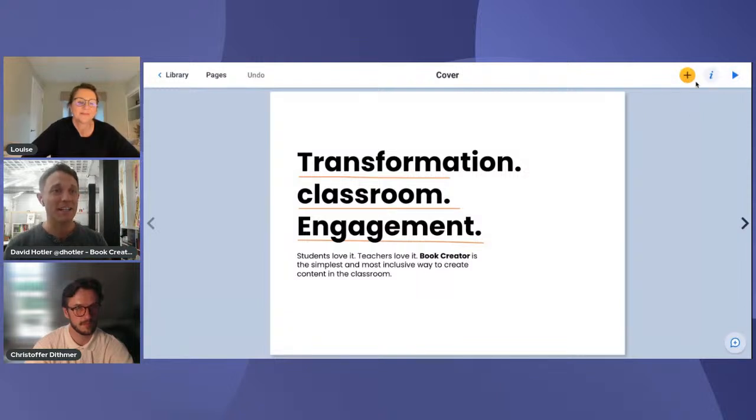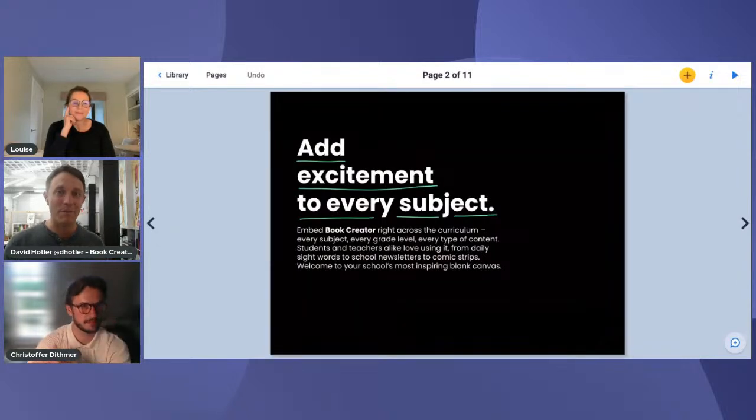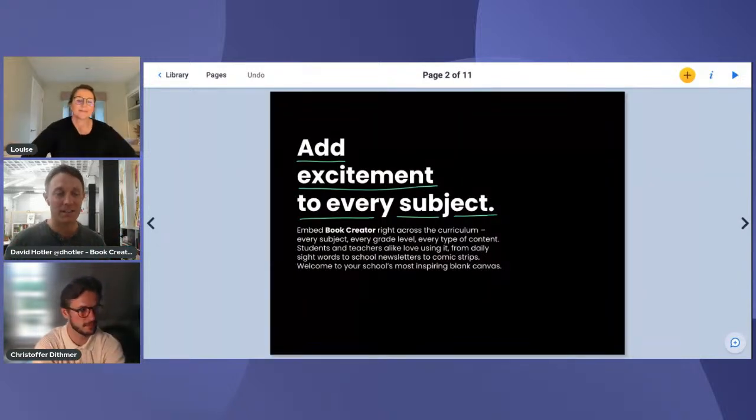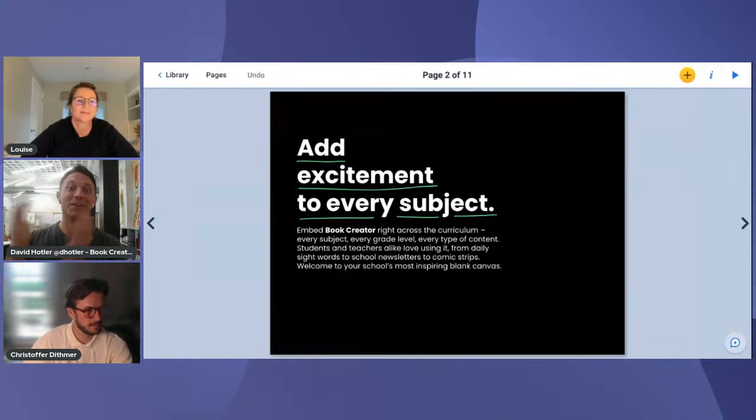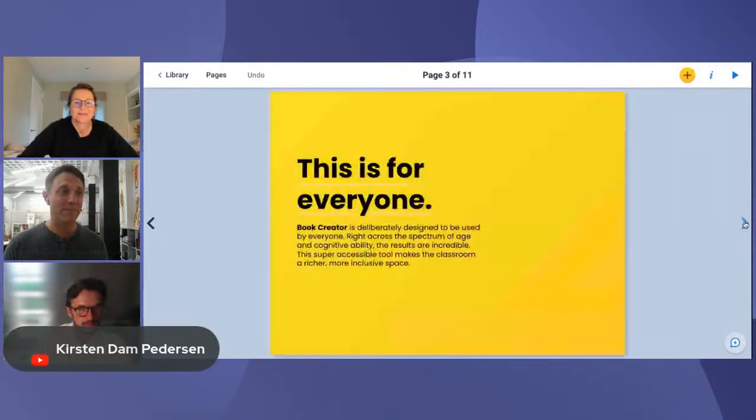And so you can see here, it's very simple to use. There's not a lot of buttons, and that's by design. We built it that way because we need it to work in all of these different subjects. You can use it right across the curriculum and right across your digital content types, like your ThingLinks. Those come right in, and you'll see this in a minute. But you can also be adding all of your favorite digital images. You can record yourself, you can record your voice, and I'll show you that in just a minute.